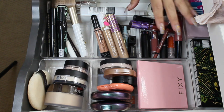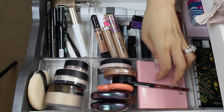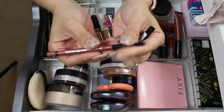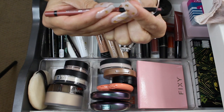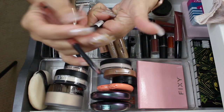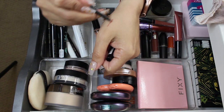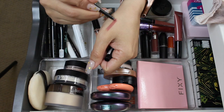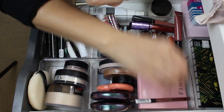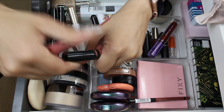And then lastly, we have lip products. I will go ahead and swatch these real quick. I do have the lip liner. This is in the shade Tea Time. What shade? Yeah, Tea Time. And this is by Essence. It's a really nice lip liner. So here's the next one, let me do these swatches real quick.